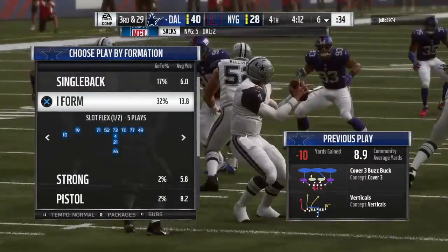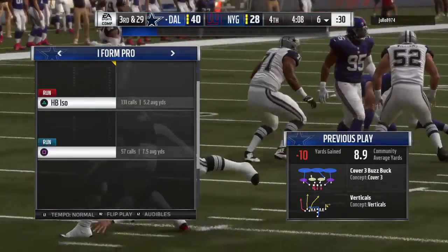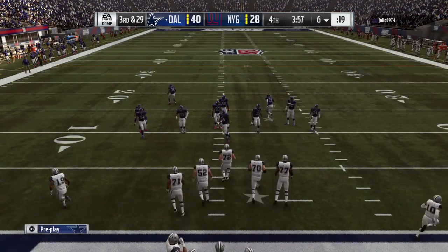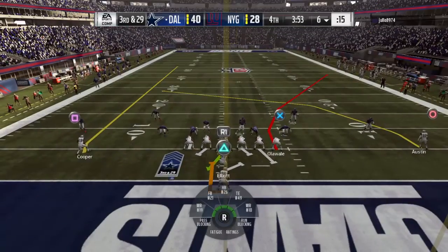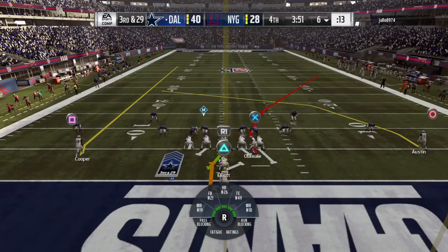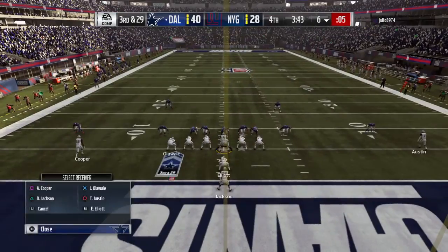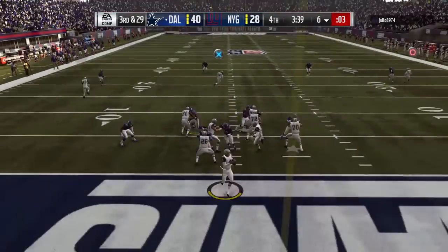Ogletree in there to get him, and this pass rush strong now. That sack's on back-to-back plays. And they'll need a big play here. Will Dak and the Cowboys after the sack. It's third and long. Prescott to throw it.